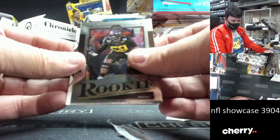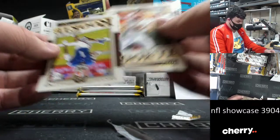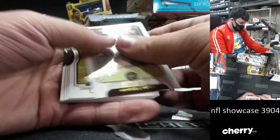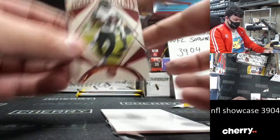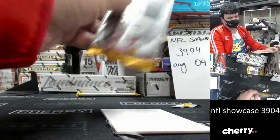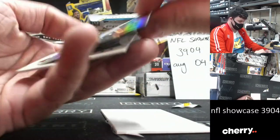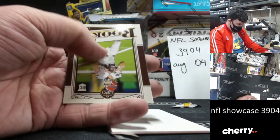There he is. Penei Sewell. Generations of the Boses. Rookie of Lawrence. Nice. And Kadarius Toney. Randy Moss. Lamar Jackson, Timeless Talents, are numbered. Sebastian, Rashad Bateman. An auto of Jarrett Patterson. Refractor. Alvin Kamara. Micah Parsons. Kyle Trask.